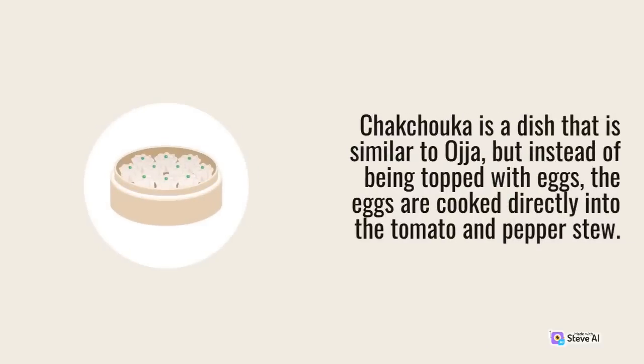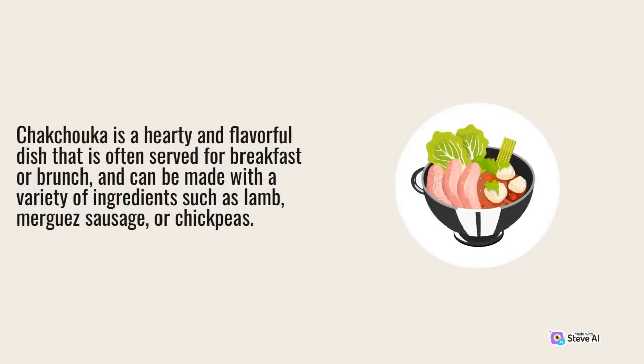Shakshuka is a dish that is similar to ojia, but instead of being topped with eggs, the eggs are cooked directly into the tomato and pepper stew. Shakshuka is a hearty and flavorful dish that is often served for breakfast or brunch, and can be made with a variety of ingredients such as lamb, merguez sausage, or chickpeas.